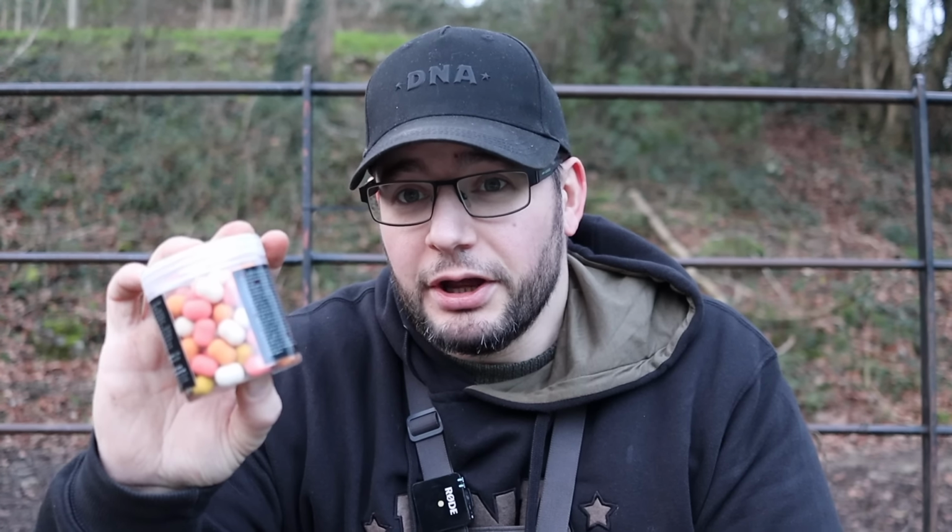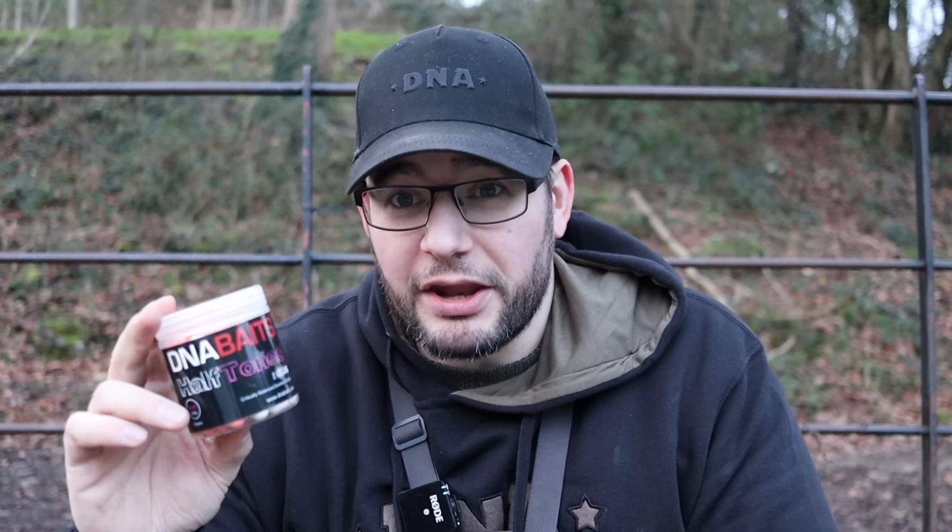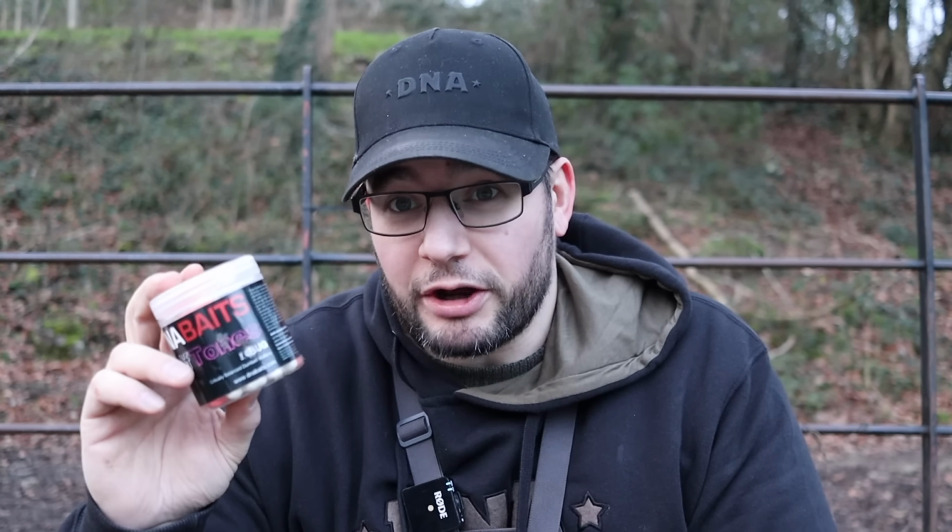These are the half tones. I've got a few in there, different colours. They're all in the bug flavour combo, and I just sort of chop and change depending on the venue or the situation, and to see if one works better than the other. But yeah, that is my hook bait. It's normally just a basic wafter in there. Keep it nice and simple.